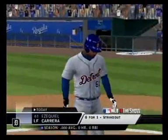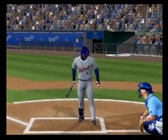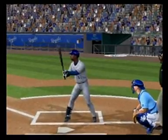And he struck him out. Second time tonight now that he's been set down on strikes. You know, after two singles to start the inning, you at least need to be able to move those runners over to second and third with one out. Now a ground ball could get him out of the inning.